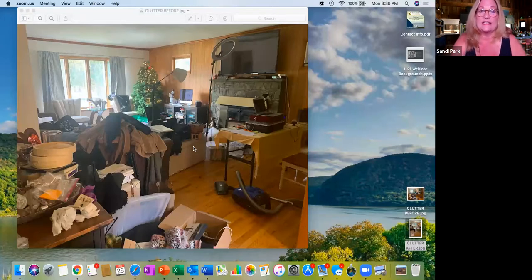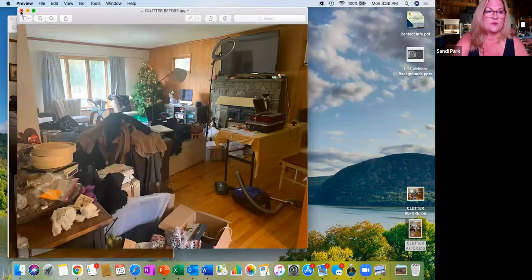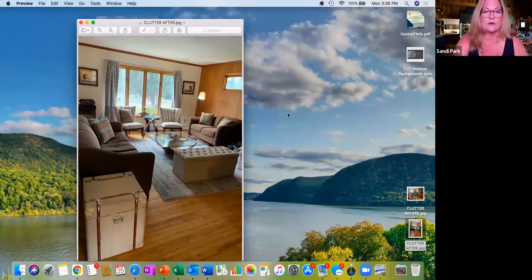But to give you an example, here's a room that, again, a buyer is going to look at and say small, not enough storage. Now, this is one of Ellen's projects from last week. To give you a perspective on 4 hours later, I'm going to close out this first one so that it doesn't get in the way. Here is what the room looked like 4 hours later.